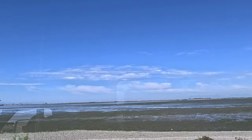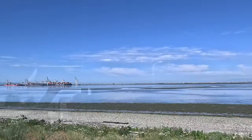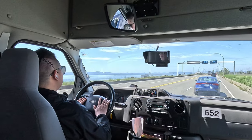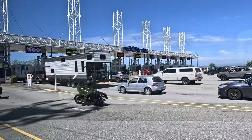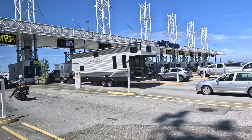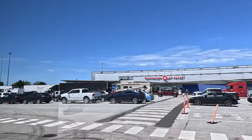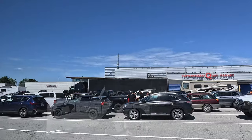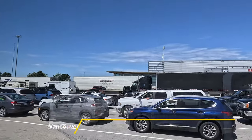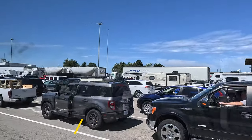We had pre-booked tickets for a return trip via bus and ferry from Vancouver International Airport to downtown Victoria on Vancouver Island, and then being picked up on our return from Victoria to the bus depot in downtown Vancouver. The cost of this was quite expensive. It was around $229 per person for the return bus and ferry tickets.